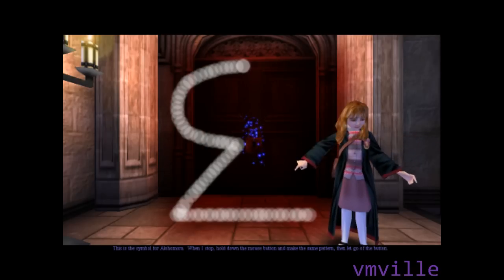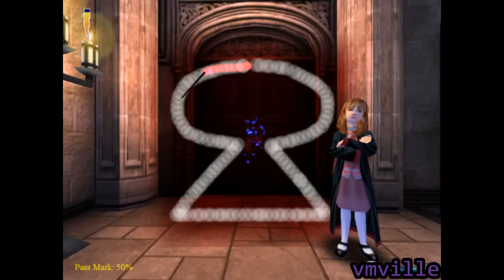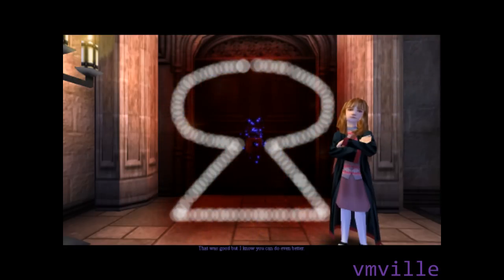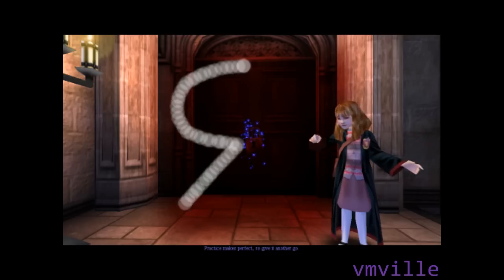This is the symbol for Alohomora. When I stop, hold down the mouth button and make the same pattern, then let go of the button. Good, but I know you can do even better. Great, Harry. I'm sure Professor Flitwick would give you 5 house points for that charm. Practice makes perfect, so give it another go.